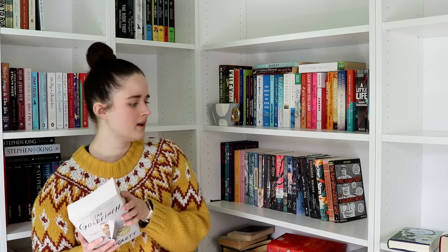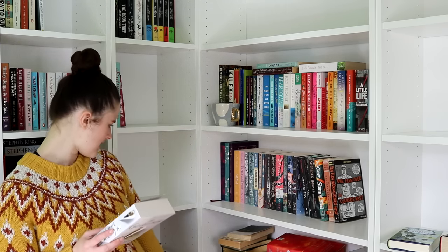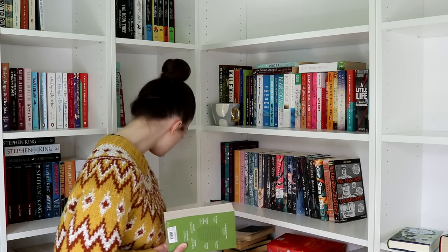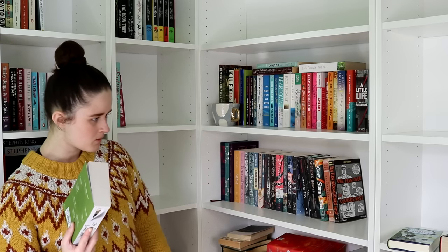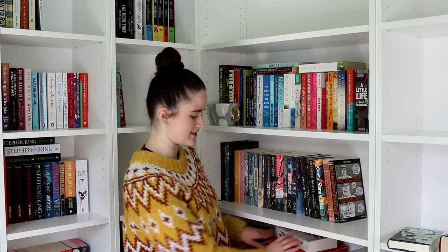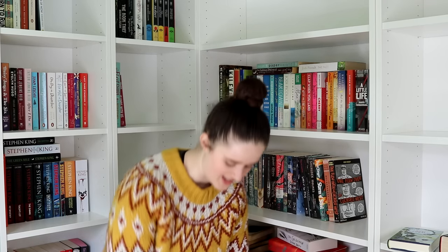And then we have another one by Donna Tartt, The Goldfinch, which will obviously go with The Secret History. Wherever the heck I put that? Secret History, where are you? Where did I put that? Okay, that's there. I found it. Okay, that's not in a proper section just yet.